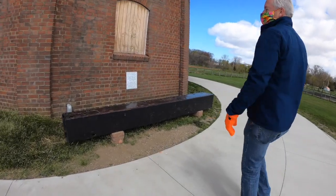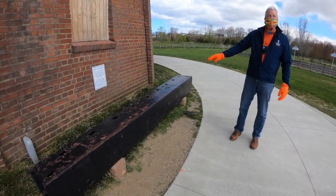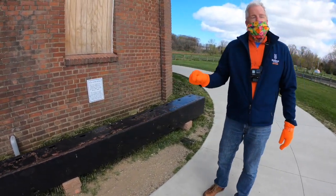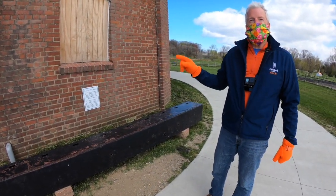This is part of the old blades for the windmill. This is actually the third location for this windmill. It was in two different places in the Netherlands, and during World War II the Germans used this as a lookout post.